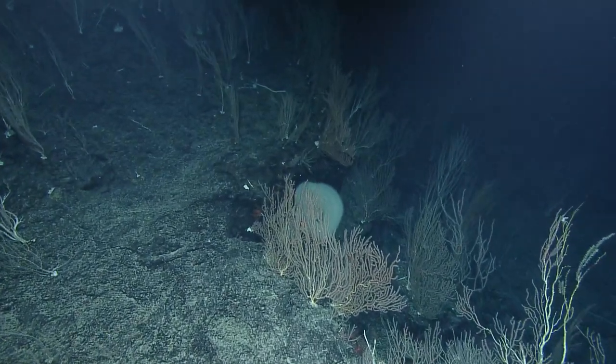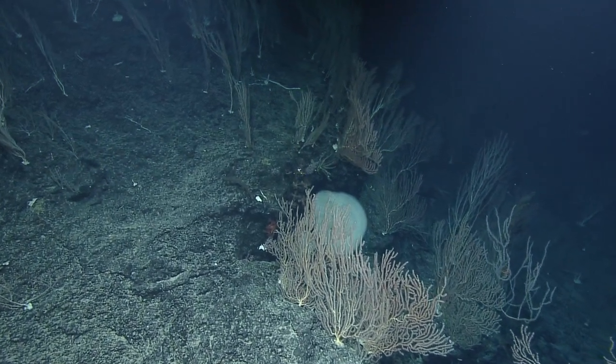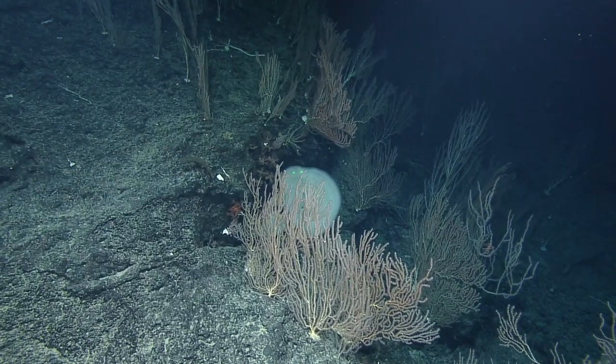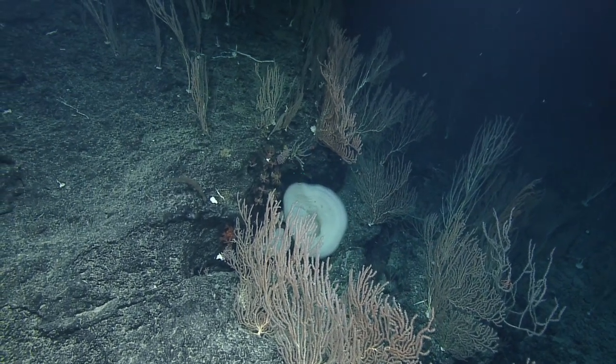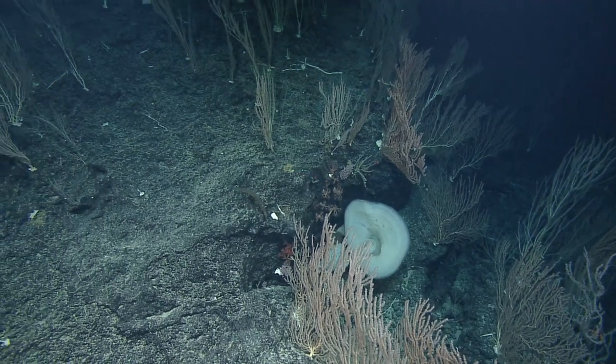That's a very good question. Off the top of my head, it looks like some of the hexactinellids that we might have seen yesterday. I would also go with hexactinellid. What's that really big one, though, they were saying? Where's the information on that one?